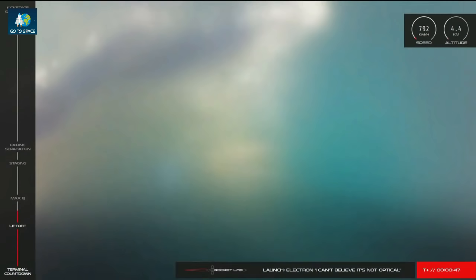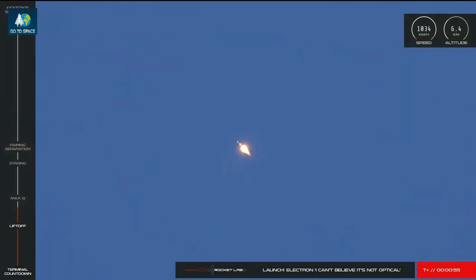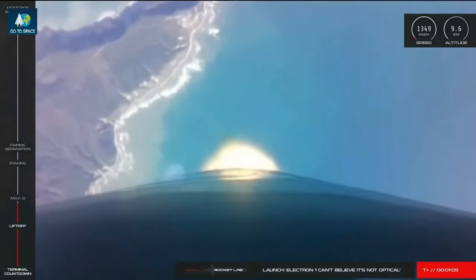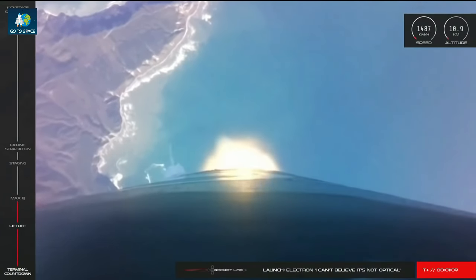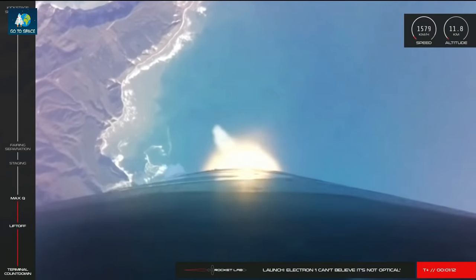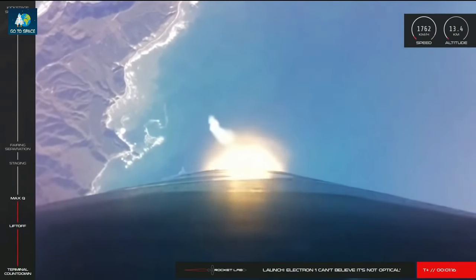As you can see on your screen, we've had a successful liftoff of our 14th Electron launch from Pad A at Launch Complex 1. One of the first launch milestones we'll come up against is max-Q, or maximum aerodynamic pressure. What this basically means is this will be the point where Electron will undergo the maximum mechanical stress during launch. Pass through max-Q.